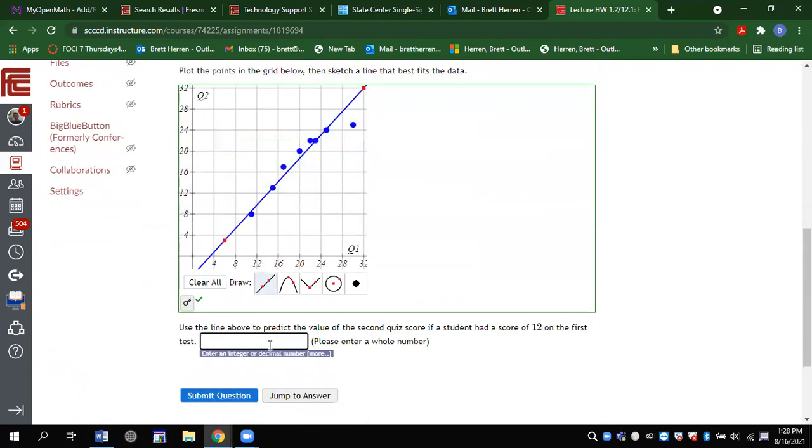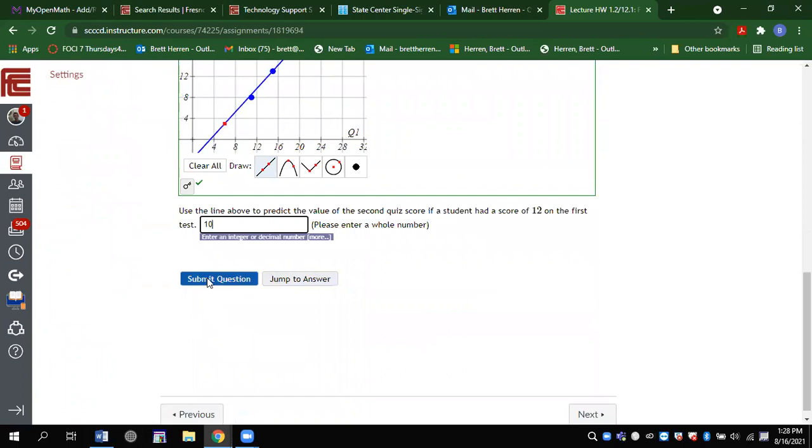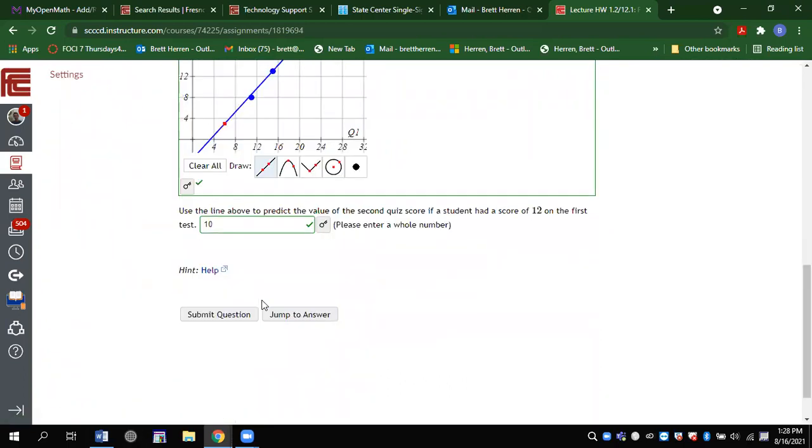Let's come down here and answer this question. So, this is about the concept. Let's see if you understand the concept here. Use the line above to predict the value of the second quiz score if a student had a score of 12 on the first test. So if they got a 12 on the first test, they're about right here. Go on up. Looks like they're going to be about 10. Do you see how I'm coming up with that value? Let me submit it. Yes, it's right.